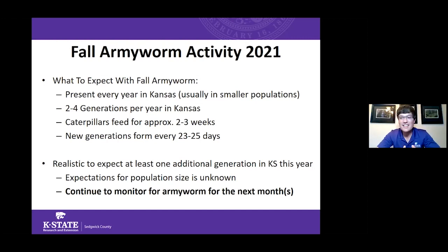There's nothing to say that we're going to have just as severe of a fall armyworm outbreak as we did this past month, but likely we'll still see a few here and there. So the important thing for you to remember, and especially as we talk about planting, is continue to monitor for fall armyworm. Make sure that you're watching to make sure they're not returning to your lawn this fall.